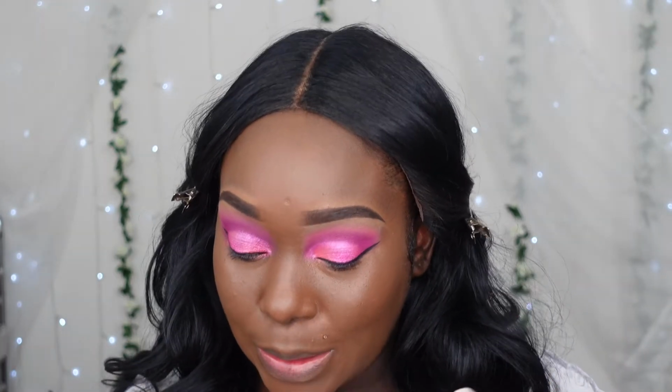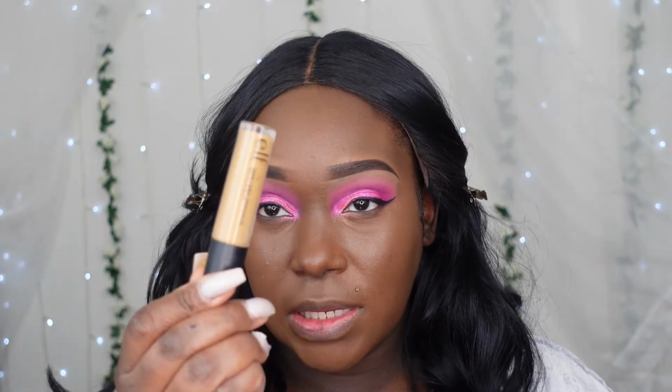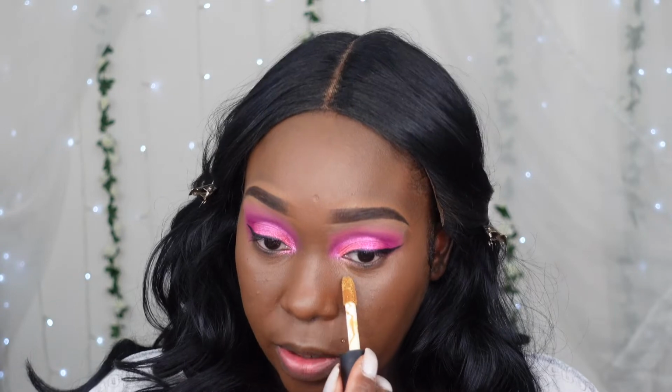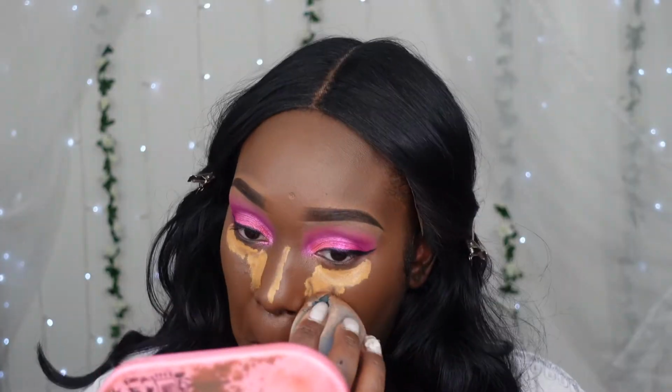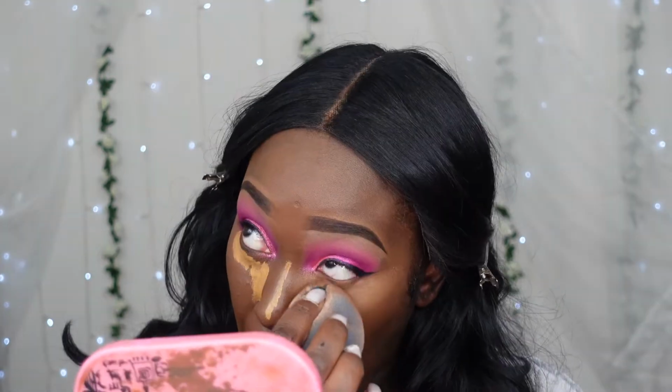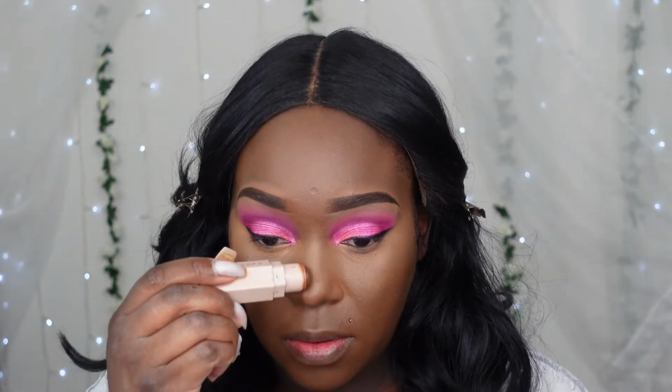So let me conceal my eyes real quick. Today I'm going to be going in with my e.l.f. Camo Concealer. This is in the shade Deep Olive. And this concealer is super duper bright. Contouring with Fenty.